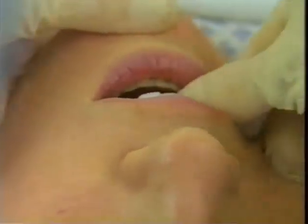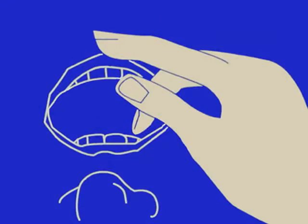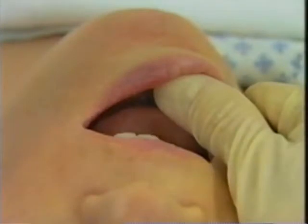Open the mouth using your right hand as far to the right side of the mouth as possible. Your thumb is on the lower teeth and your middle or index finger is on the upper teeth. This position is similar to snapping your fingers. By pushing rather than spreading, you can open the mouth wider and more forcefully.